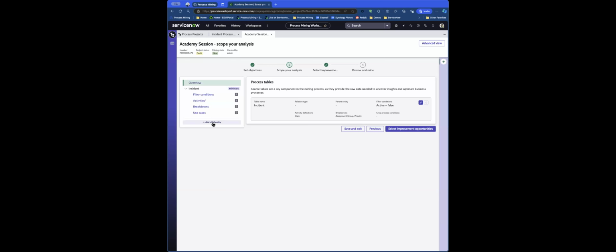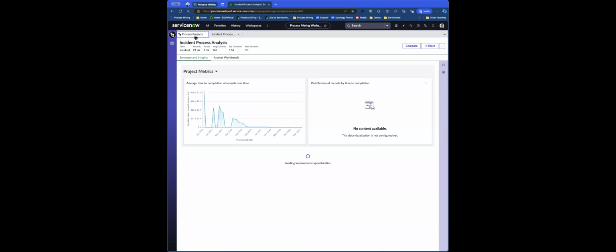I did want to point out too, within your scoping here, we focus on incident. You can also add a child entity, which means other tables we want to mine in addition to incident. Perhaps it's request, perhaps it's a change or problem, something that's going to be a child to that incident table, so I can show that multi-dimensional view of a process that is more comprehensive, more complex. Perhaps my changes are impacting my incident closure or vice versa. I want to expose that. So, all right, so let's save and exit. I'm going to go back and I'm going to mine my sample, and we're done.